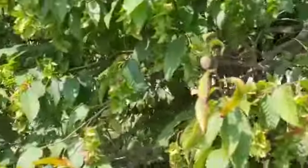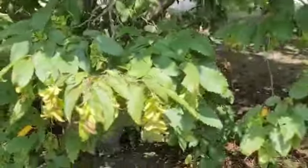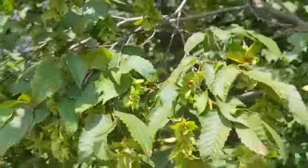And here is a European hornbeam, perhaps. This is Carpinus, a tree planted as an ornamental.